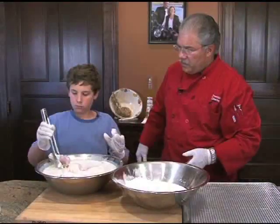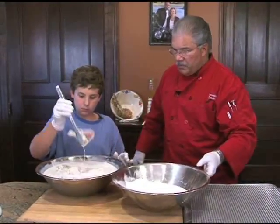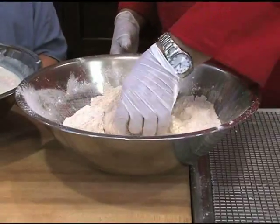We took the chicken out of the buttermilk, let it drip just slightly, added it to the flour. Just let it drip on, perfect. Put that right in the mixture. Okay.